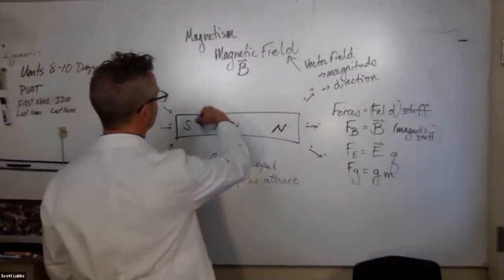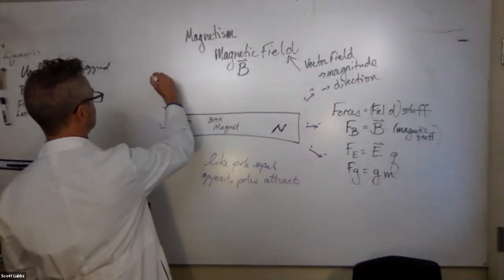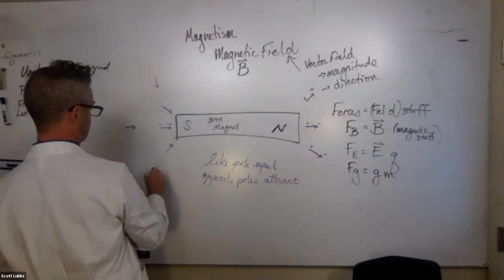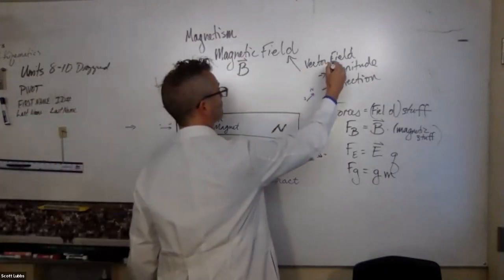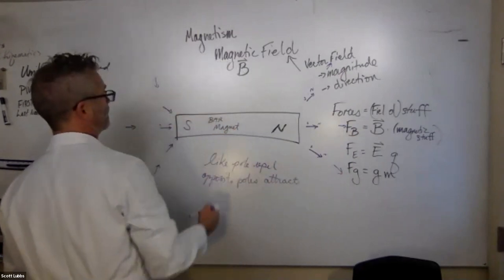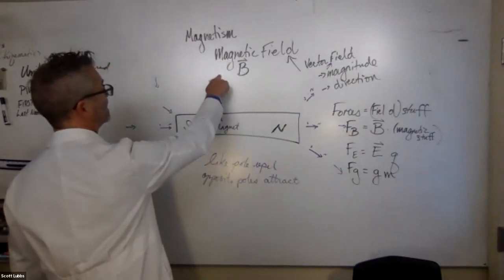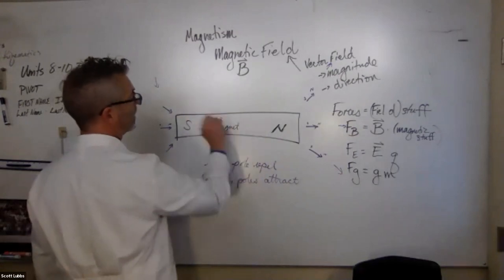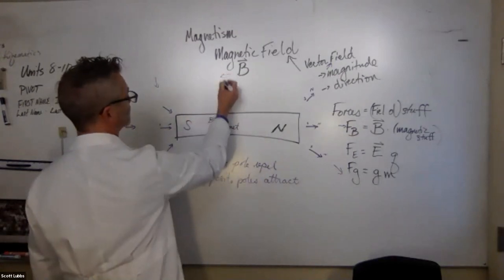So you can see that I can get on the side. If I put it over here, it's going to go that way. If I put it over here, it's going to go that way. But then if I put one here, the north side is going to be attracted to the south side and point away. It's going to go this way.